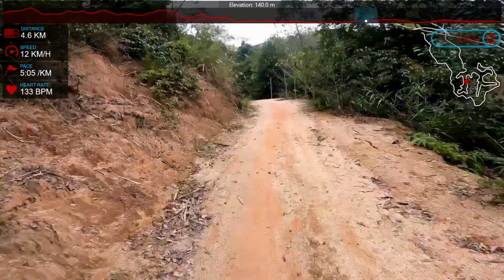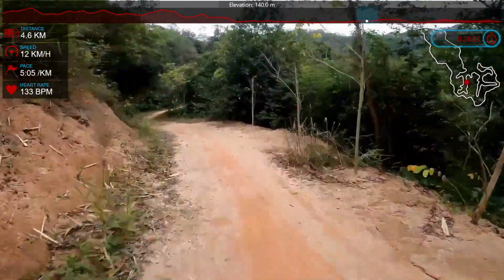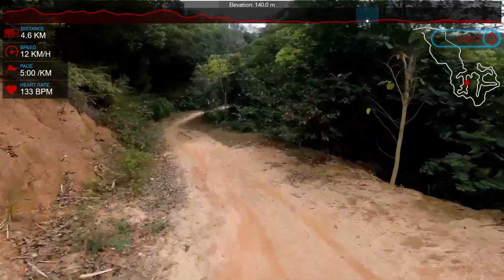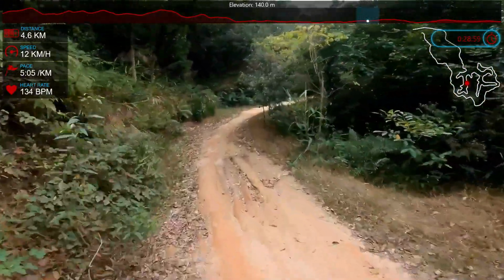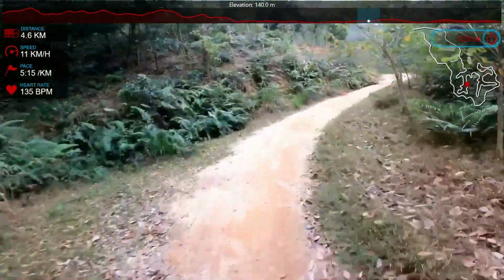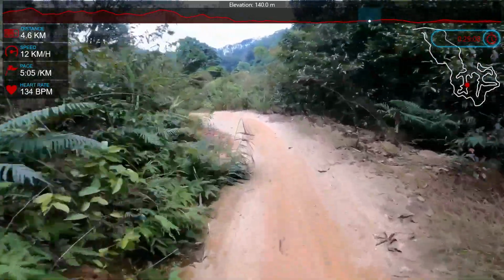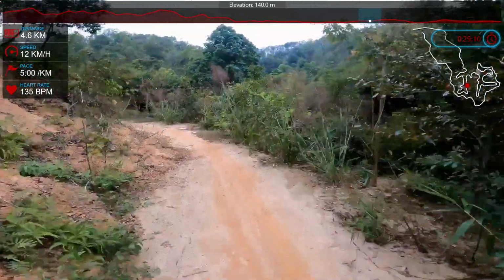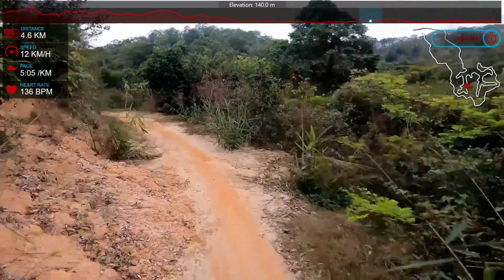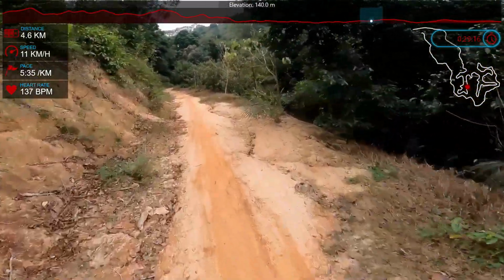Up a little hill, not much. What's my speed? 12k an hour. That's not bad. That's 5 minutes per kilometer pace, which in marathon terms, I think, is a 3:27 marathon, if you know about marathon running. And 5 minutes per kilometer is a 25-minute 5k, which is much easier to work out, of course.